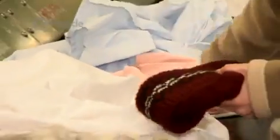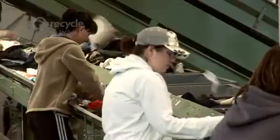Our priority in the textile recycling is to pull out as much second-hand clothing as possible. So we're looking for quality products that we can send to Africa, that we can send to anywhere in the world to be reused as second-hand clothing.